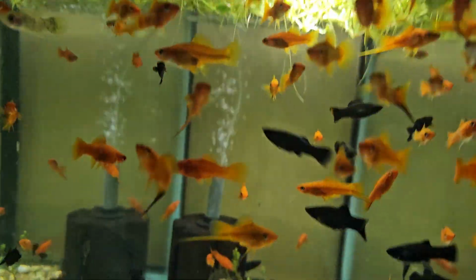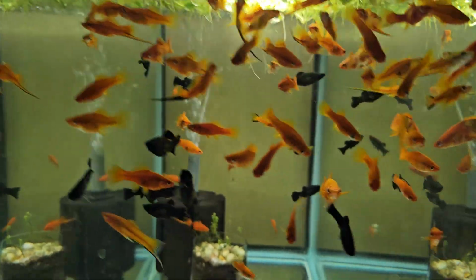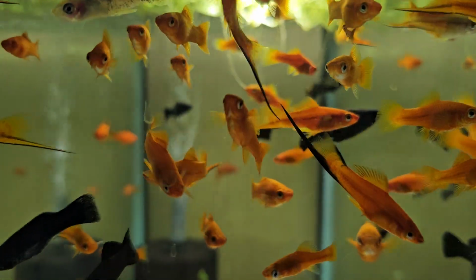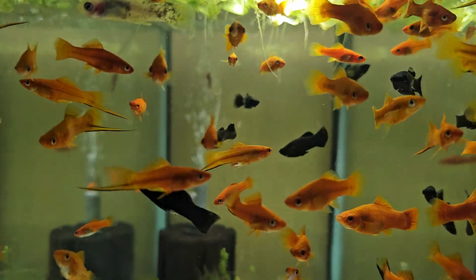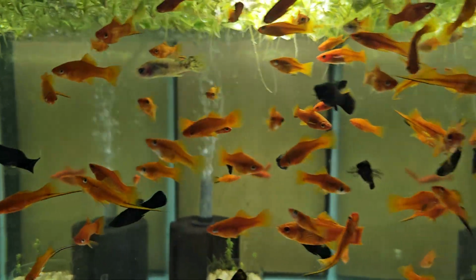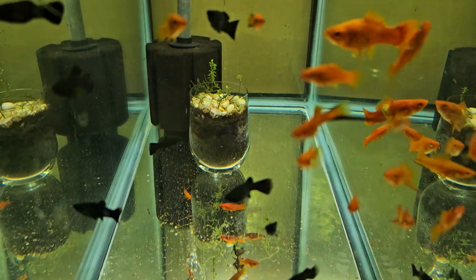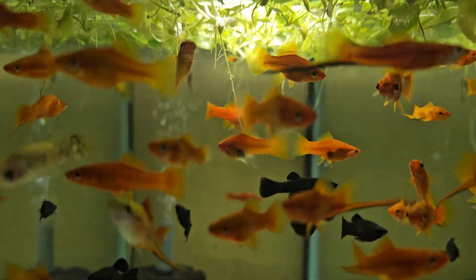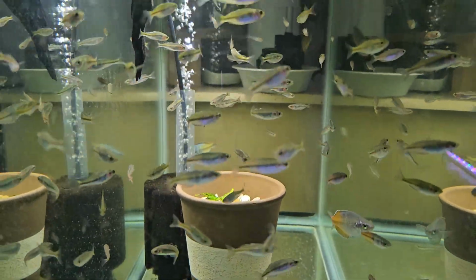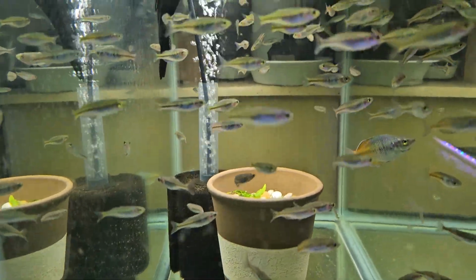Down here, I got a whole bunch of red swordtails and black mollies in here. As you can see, they are looking excellent. These guys are healthy. They're in good shape. I talked to my local fish store. They're going to take them. I just have way too many fish right now. They're just breeding like crazy. Yeah, you can see they're doing great and they look really healthy. So this and also the rainbows will go to the local fish store eventually, maybe another week or so.